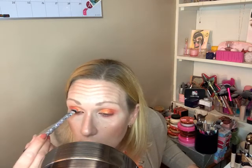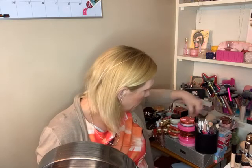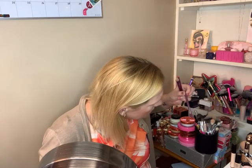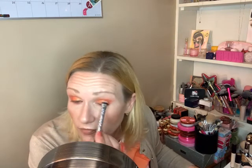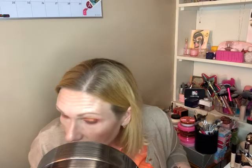And I did line my waterline with a ColourPop liner in, what is this one here? Yeah, Charmer. Alright. I think I got enough of that one. Honestly, I could never have enough of this. I don't even know why I love this color so much. It's not a color I would think I would absolutely have fallen in love with, but it is. And again, I have no idea why, but I do. And there's no fallout or anything with that particular color either, so that's a good thing.